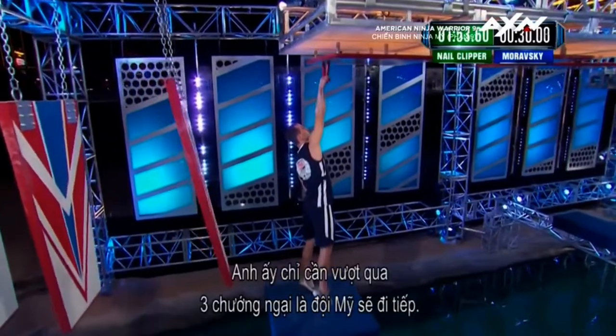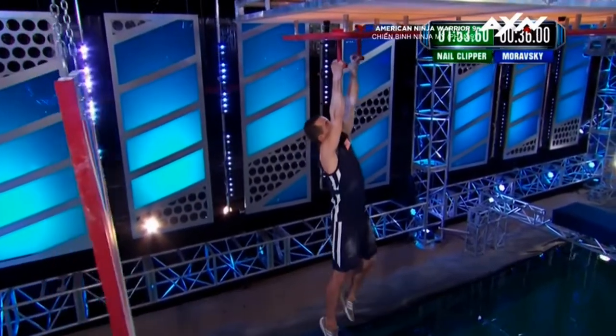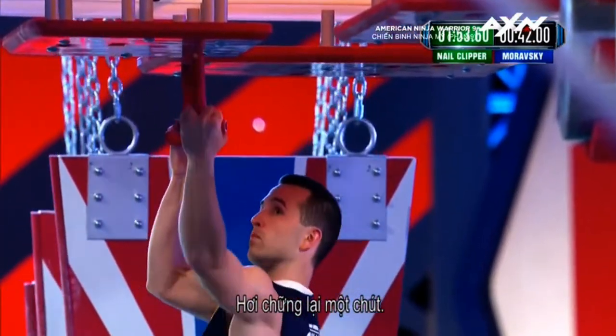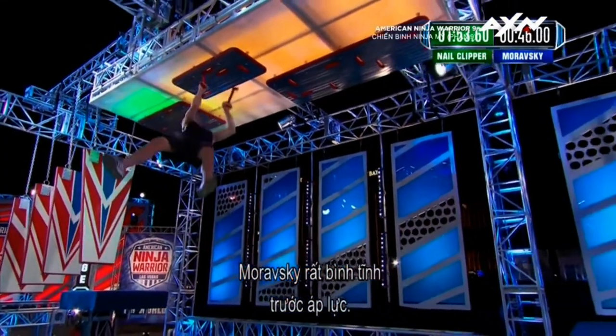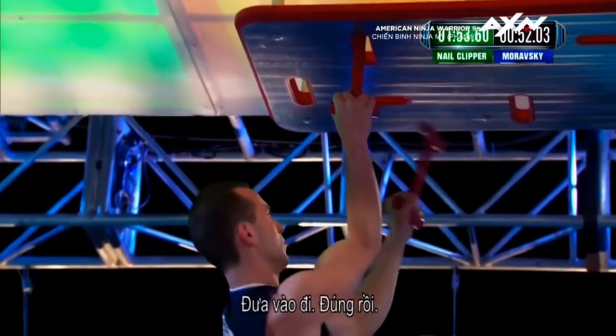Only has to get through 3 obstacles and Team USA moves on. And that is so hard to speed through key lock hang. You have to be slow and methodical. You start rushing it, and all of a sudden you get a mistake. And there it is, getting a little hung up. Moravsky, though, very calm under pressure. Trained so hard. You gotta work it. You gotta get it in there.